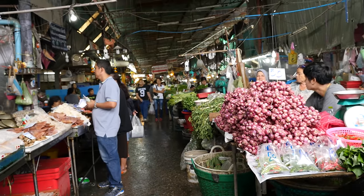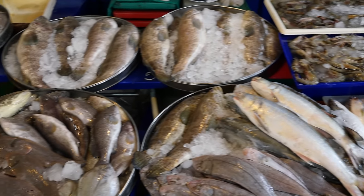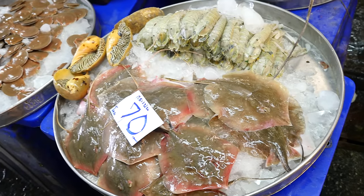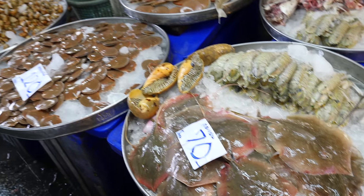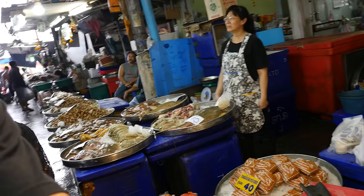Lots and lots of awesome seafood at this market, from fish, lots of platu, which are mackerel, and then lots of crab and horseshoe crab. There are little shells, and then there are lots of shrimp, and there are even some types of rays over there as well as mantis prawns.